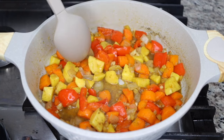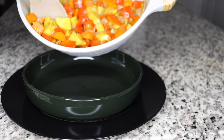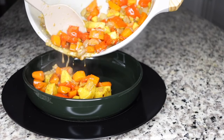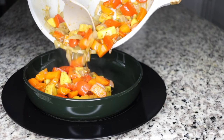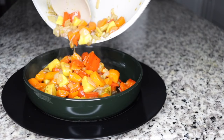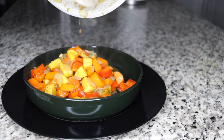You see how it looks so yummy, tastes so good. Look at it. Very filling, but with less calories, will boost your metabolic rate, improve your gut health, and have your system break down fat super fast.